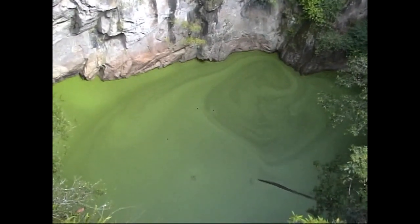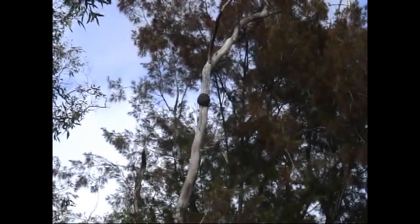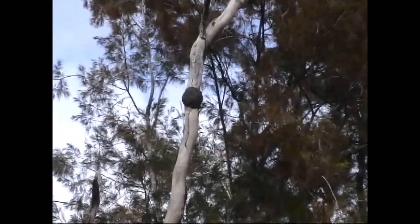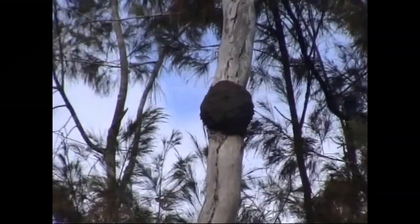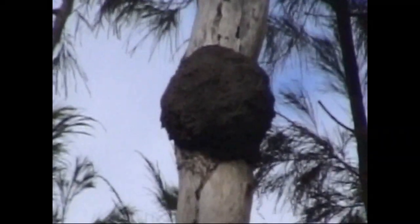When you're in the rainforest, quite frequently you'll look up into a tree and you'll see a large brown blob of some kind. And you'll wonder what that is because it looks kind of like a wasp's nest. But usually it's a termite nest, and that's what it is in this particular case.